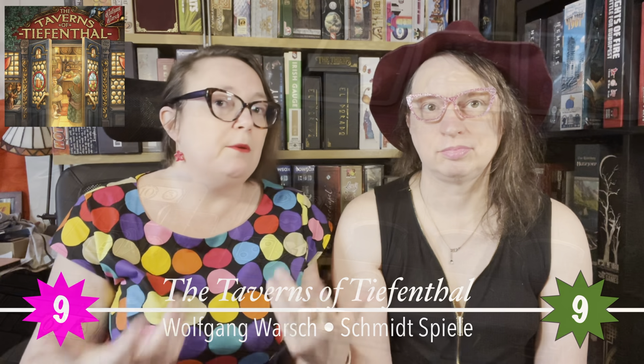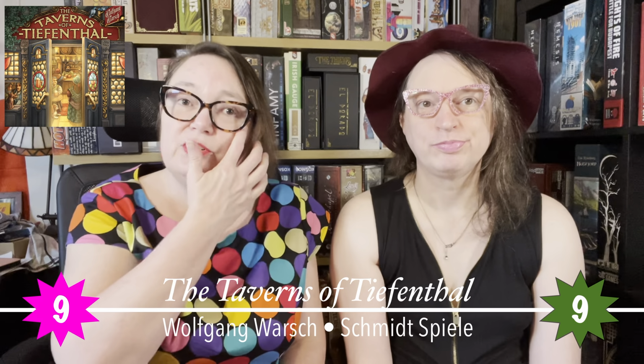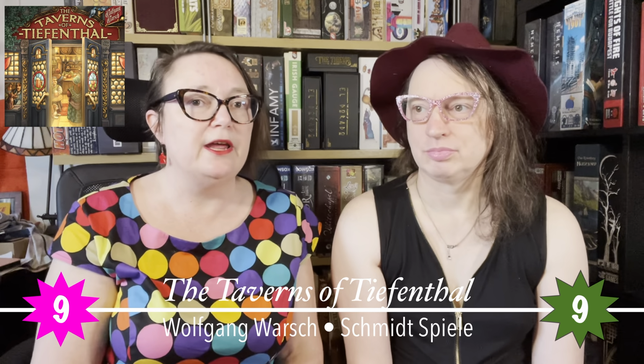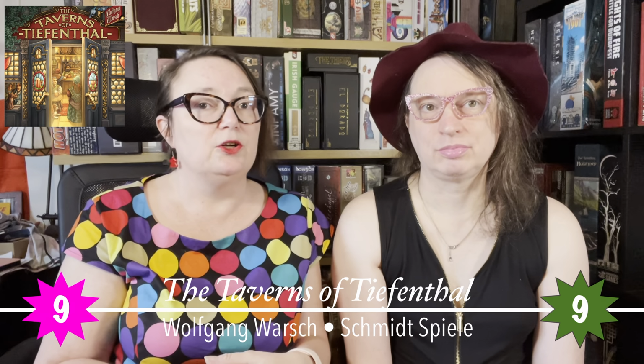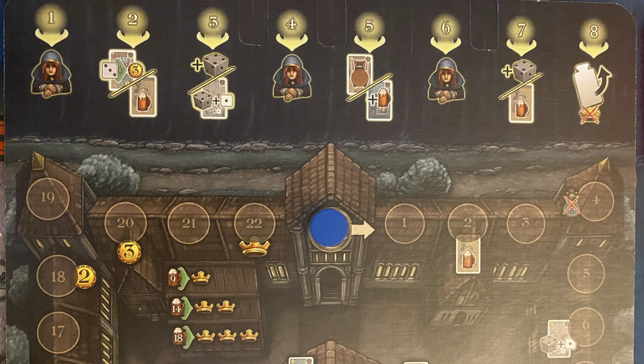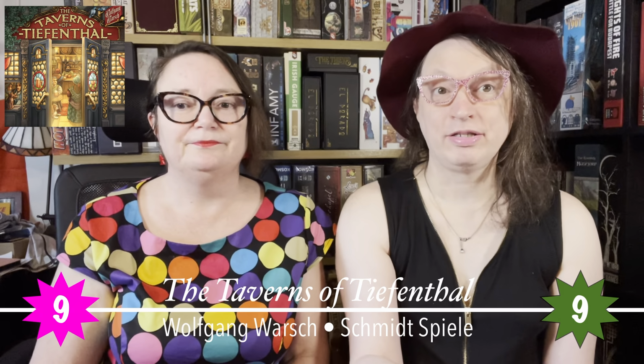And just to me, Taverns of Tiefenthal, as long as you're not playing on the winter side of the board, is all about fall. Yep. Yeah, it's got that warm feel. Yeah, and it's such a fun game, it has that modular board that you're building out. It's got deck building, which we love. It made a huge splash when it came out, and I haven't heard a lot about it, but this is a game that has stood the test of time for us. Yeah, it's excellent. Taverns of Tiefenthal.